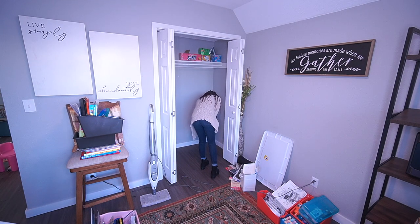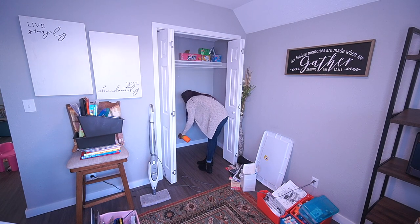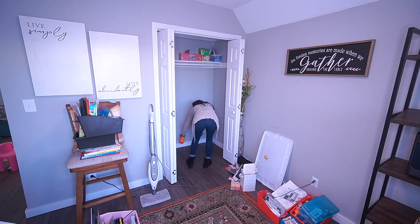So of course I'm going to be using our Shark steam mop today to deep clean and sanitize our floors, you guys. I love using this. I am so happy I bought this.